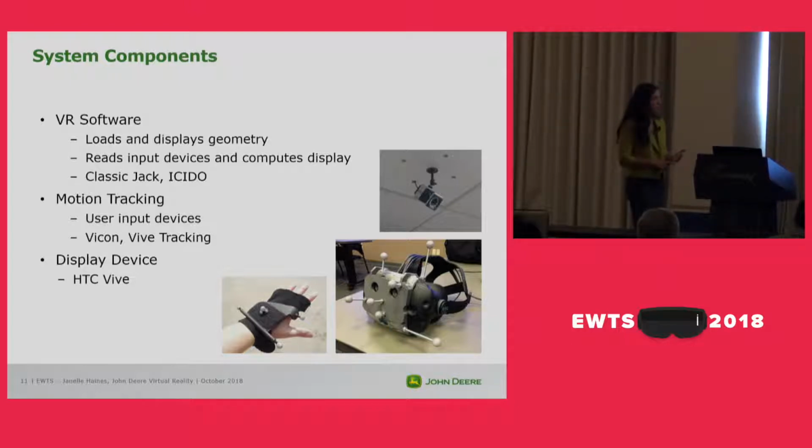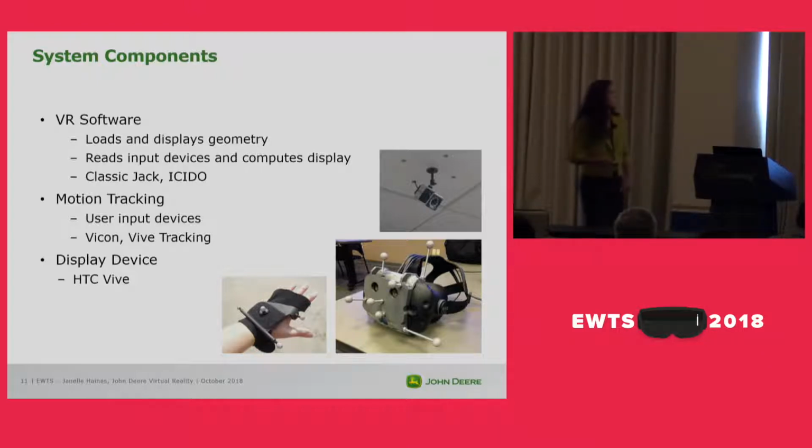You have your VR software, a program that loads and displays your geometry, and also reads your input devices and can compute those displays for you. For myself, I use the classic Jack software a lot, but also use the IC-I-Do software. Both have strong points and both have limitations. That's software, right? We have to find the stuff that works best and adapt to make it work best for us.